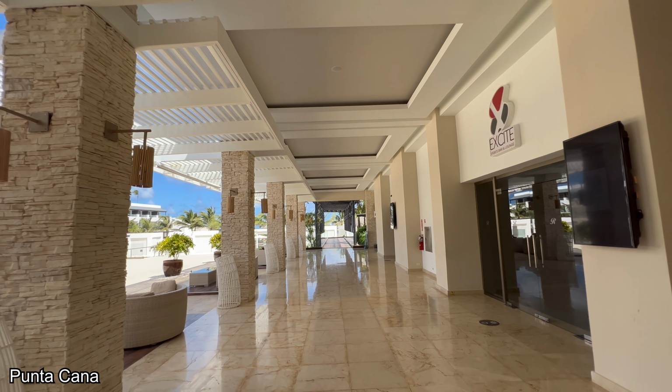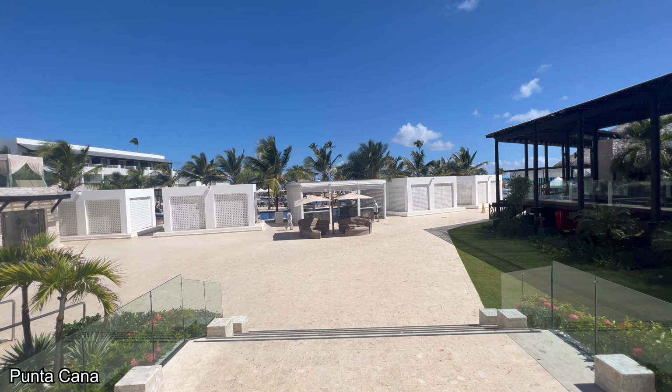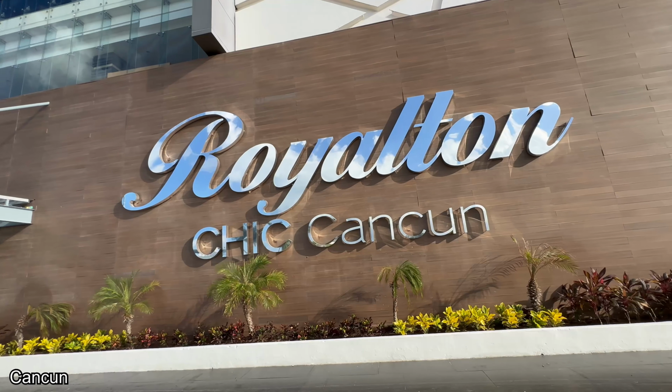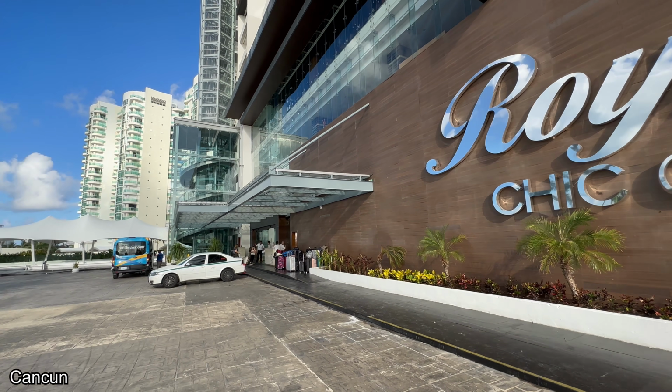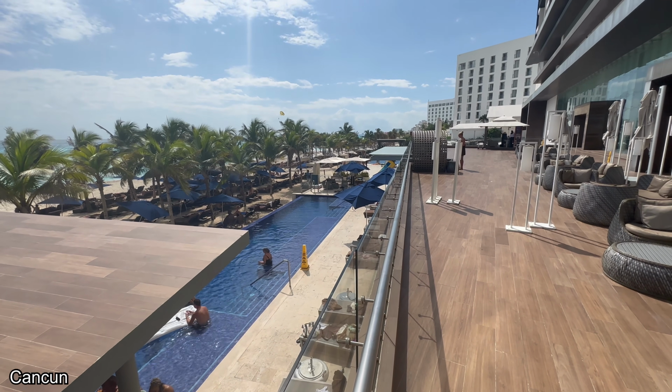It's been pretty one-sided for Royalton Chic Cancun, and my reason is simple. The Royalton Chic Punta Cana location is going to give you that quintessential tropical party experience. I didn't get the biggest tropical vibe at Royalton Chic Cancun. It's downtown, it feels more urban, there isn't a lot of greenery, it just doesn't feel like a quintessential tropical experience. The one at Punta Cana is the opposite.